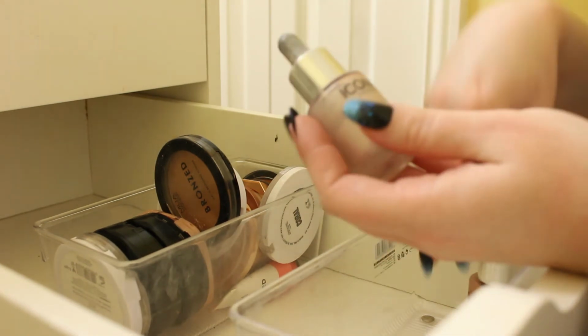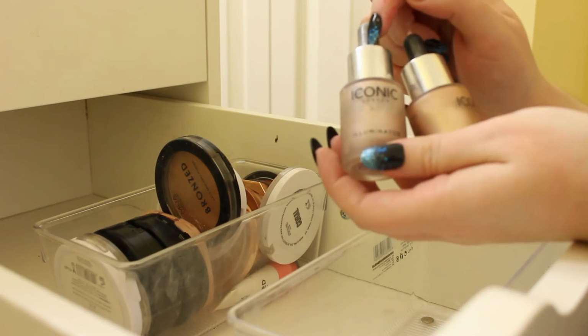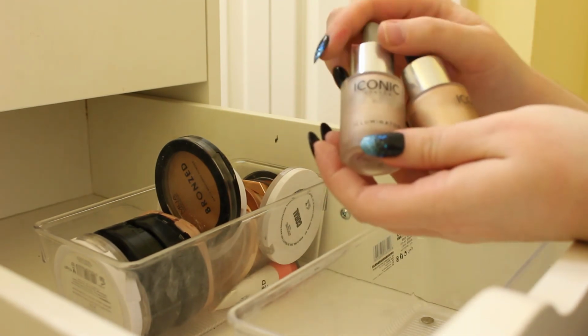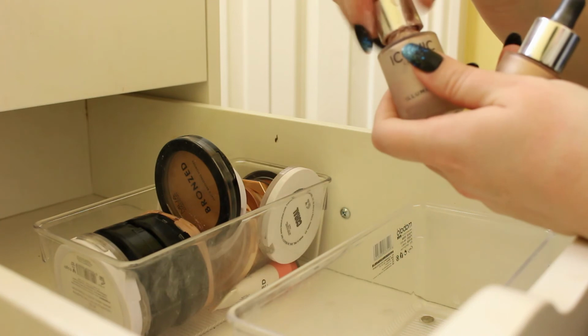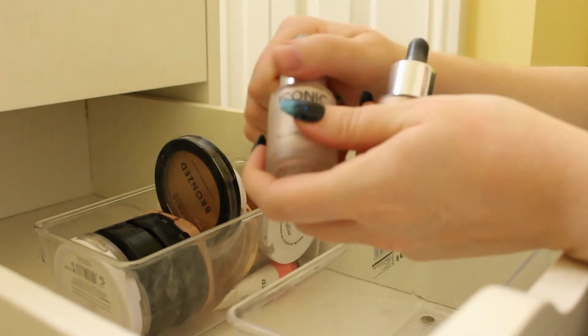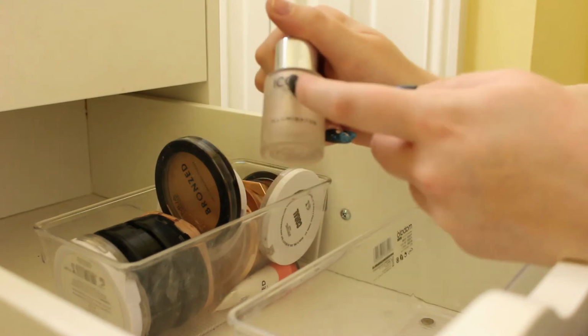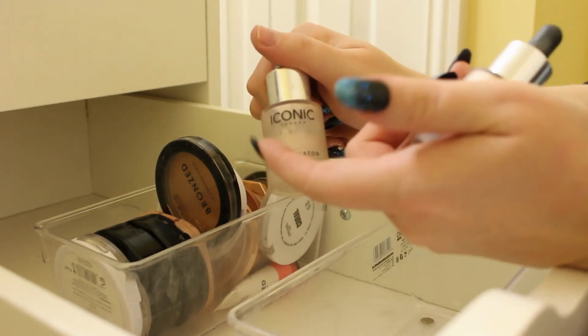And then I have 2 Iconic London Illuminators. I'm not gonna throw this one away because this one was a present from my boyfriend. Haven't used it in a while. Does it smell okay? I think it still smells okay. I'm gonna keep it. I feel like these just don't get used as much anymore because they're not as popular, but I can't let this go until I finish it because it was a present.